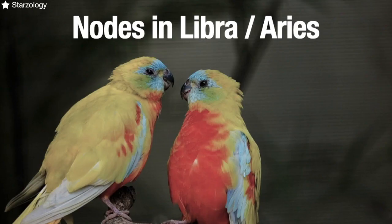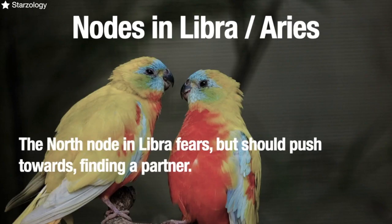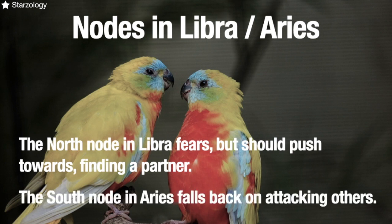When the nodes are in Libra and Aries, the North Node in Libra fears but should push towards finding a partner, and the South Node in Aries falls back on attacking others. This one might be a little harsh. However, when you have the North Node in Libra, it may be scary to reach out to find a partner, but this is the destiny, as Libra is that sign of partnership. So the urge would be, even if you're scared to go on another date, fear, but push towards finding a partner.